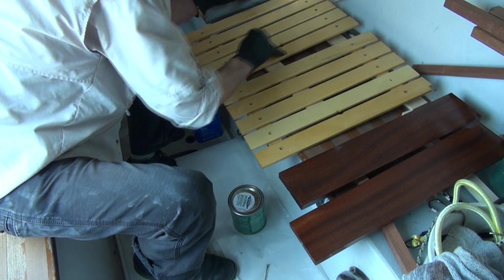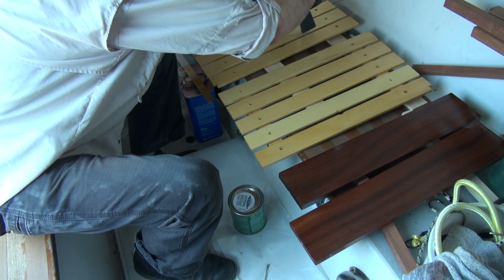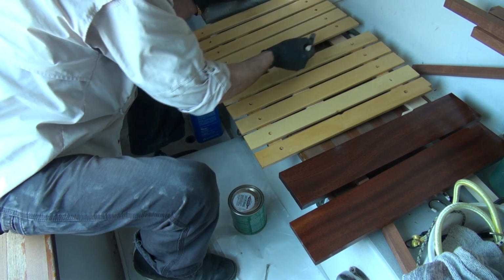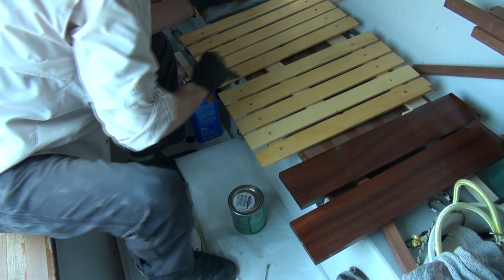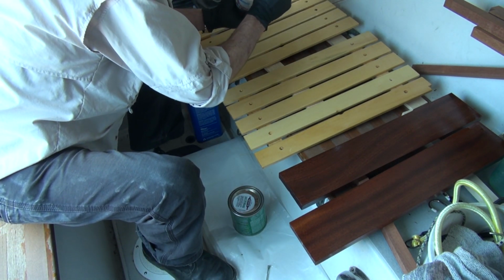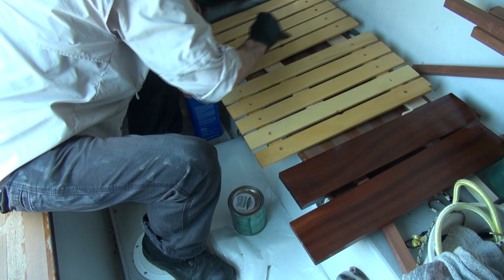Since these are the floors for the lockers there, I'm not terribly concerned about a beautiful finish, but we do want it to look as nice as possible. It's going to look pretty good. But we just have to work through these conditions here, otherwise we're never going to get it done.